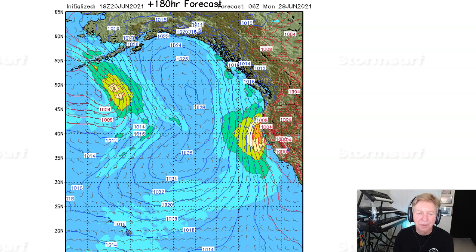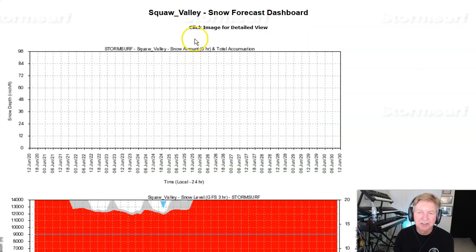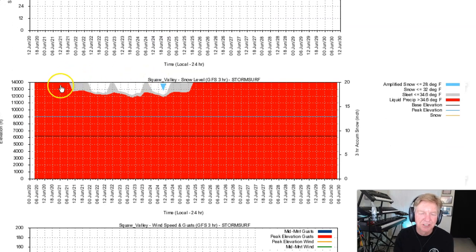All right, let's move on. Now you're going, why are we looking at the snow forecast dashboard? Well, it has nothing to do with snow. It's all about temperatures at elevation. Hikers on the PCT, John Muir Trail, you know, the Sierra Trek.